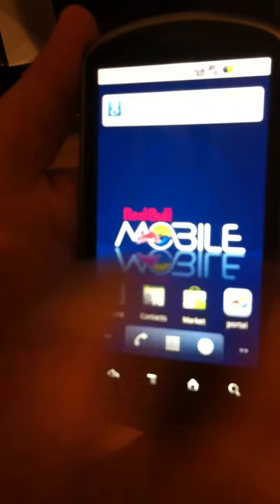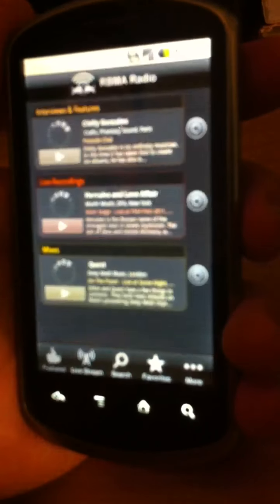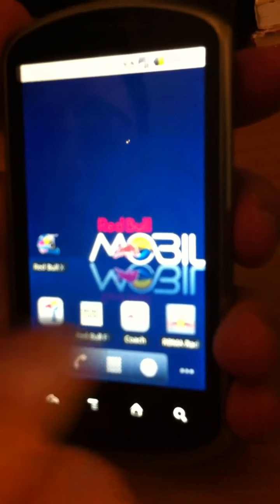Basically, as we can see here, some basic radio, all overseas stuff. We can live stream it, as this phone does not have a radio tuner built into it. Very interesting. This can tell me the live stream, I'm assuming, of Red Bull's own radio station.